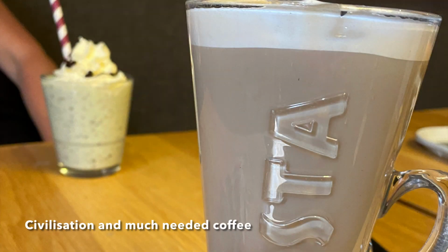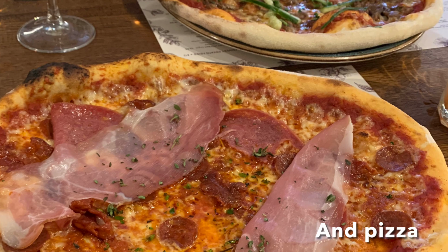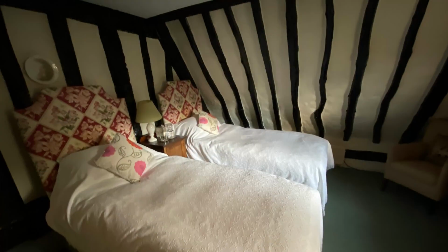Having explored pretty Wantage and devoured some much needed coffee and pizza, we returned to Letcombe Regis, where we stayed in the 350-year-old Quince Cottage, where we were made most welcome by our hosts there for the night.